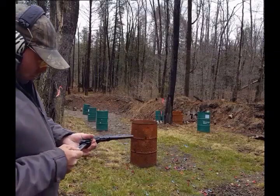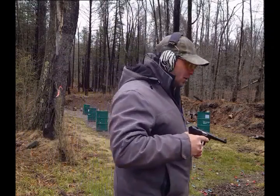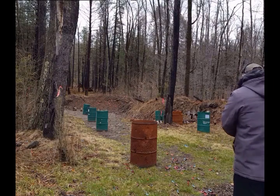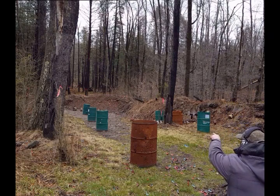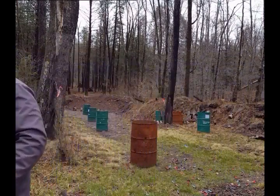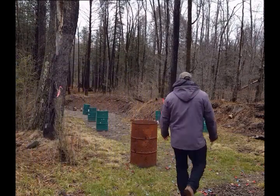Okay, and what I find is that when I shoot it with .22 long rifle out of a pistol, which has about 60 foot-pounds of energy, on the first barrel, it goes through both sides of that barrel. So let's do that right now. And I'm lining up with the barrel all the way in the back. So let's take a quick look at this.